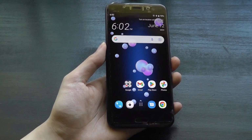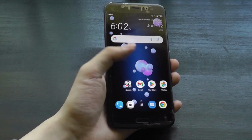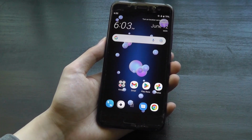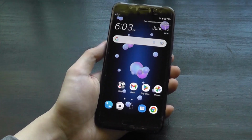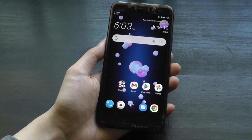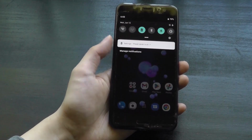Now on the front there was a 5.5-inch Quad HD or 2K resolution IPS LCD display, and HTC was known for using some of the highest quality LCD displays at the time. Of course, it doesn't have quite the same level of depth and contrast as OLED or AMOLED, but it has benefits of being more color accurate and also getting brighter in direct sunlight.